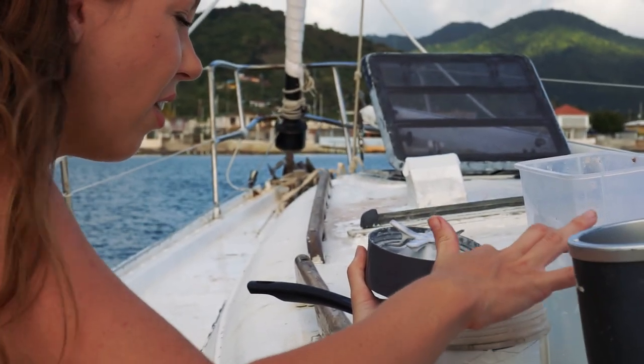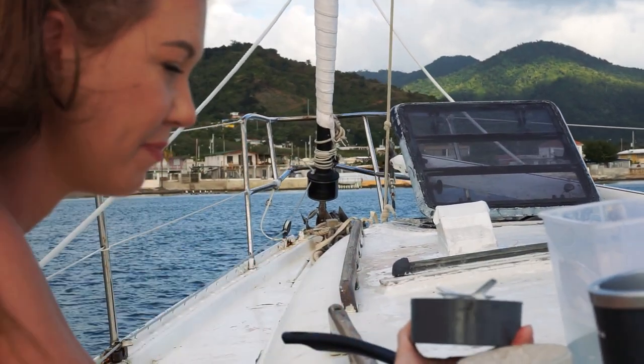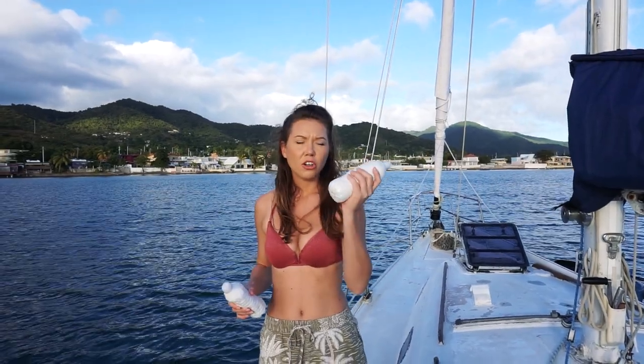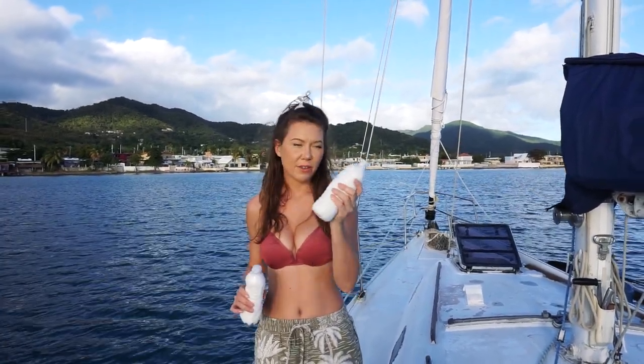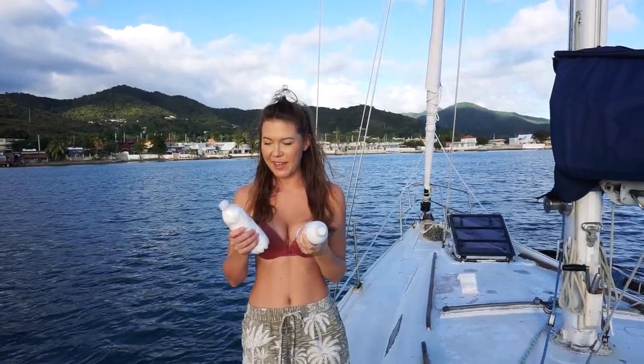Getting a little milk here. God, it's like frothy. So I made a thicker coconut milk and a thinner one. I have a special recipe I want to do with the thicker one tomorrow, so we'll see about that.